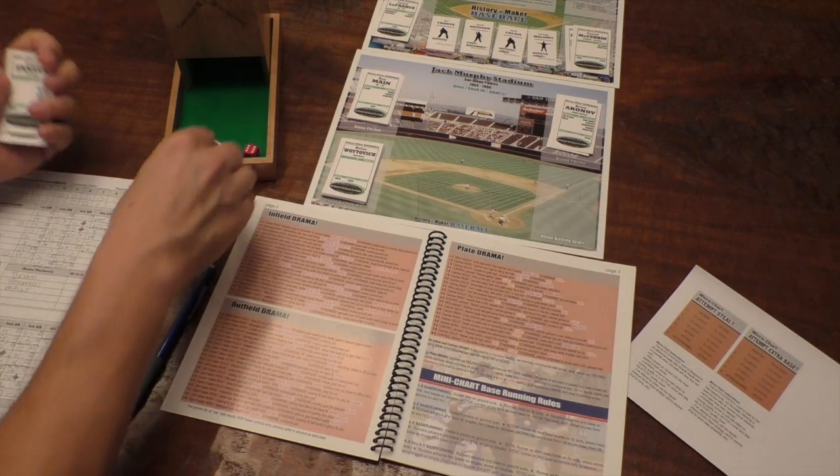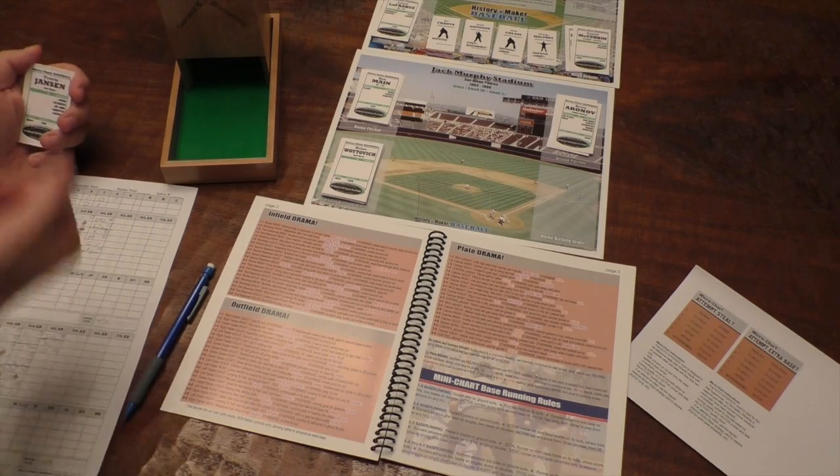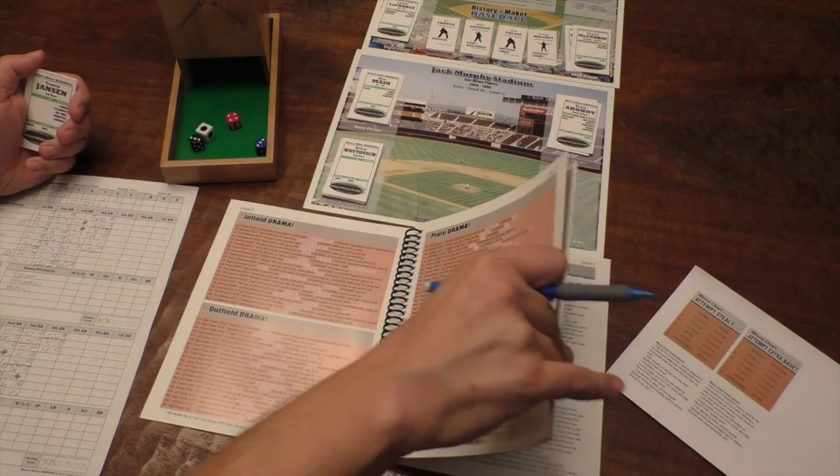F8, and we go to Travis Jansen, who is 1 for 3 with the home run and that RBI. He rolls a 3, 3, 4.